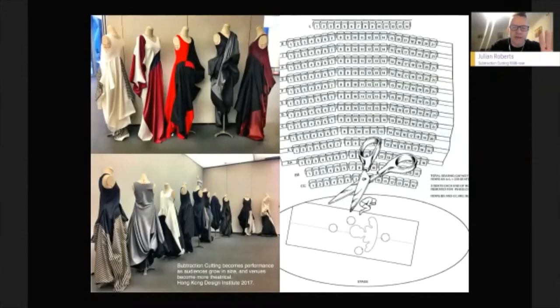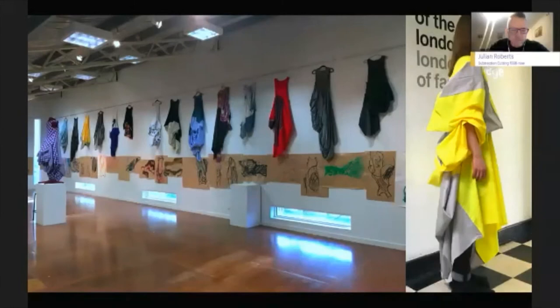This is another collaboration in Australia at somewhere called the Geelong Fibre Forum, where I worked for a week, and this also involves drawing and painting, gestural abstract drawing. And on the right-hand side, a dress made at London College of Fashion, where I do a series of short courses and take people on very experimental journeys through the construction process.